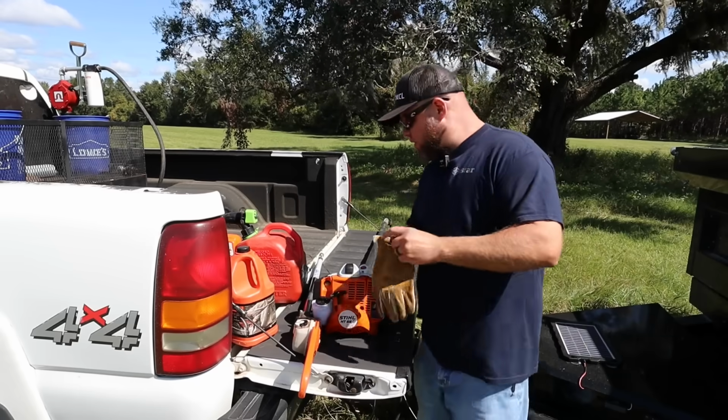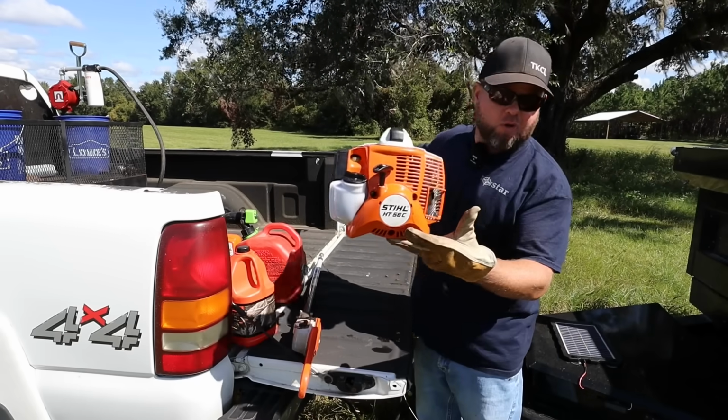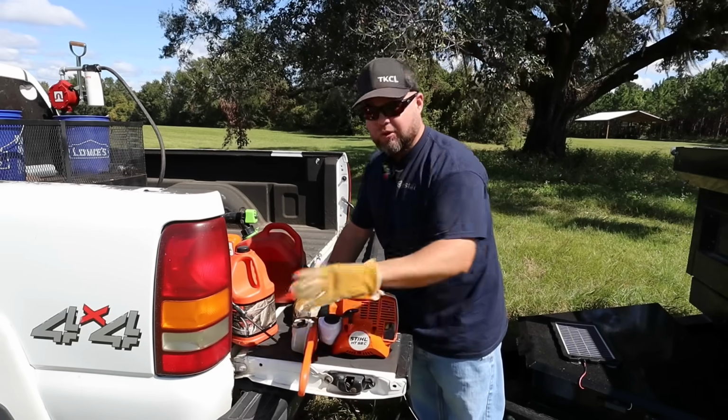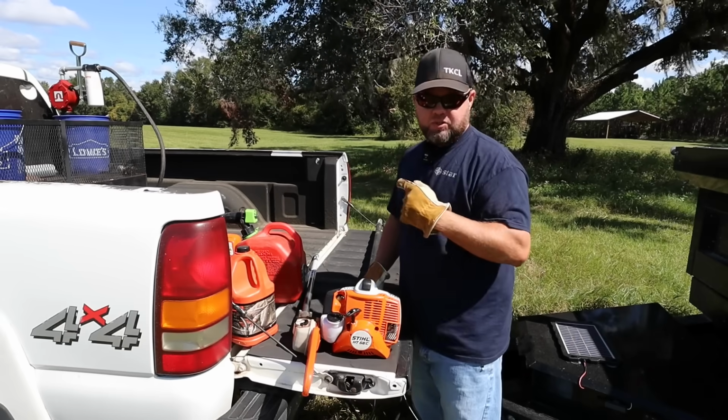All right, so today we're going to be using my Stihl pole saw. This is the HT56C. This is kind of their homeowner version that works really, really well for the work that I do. And I don't do a tremendous amount of tree trimming. So let's get this thing fueled up and start dropping some limbs.